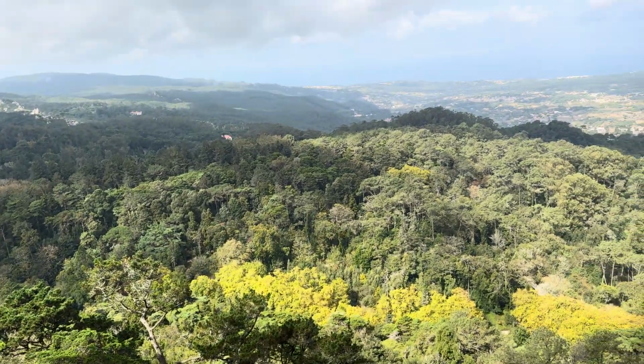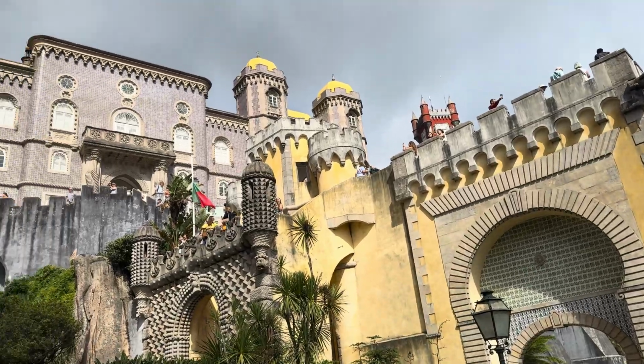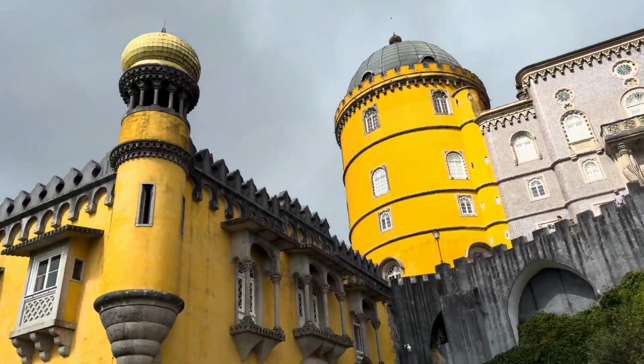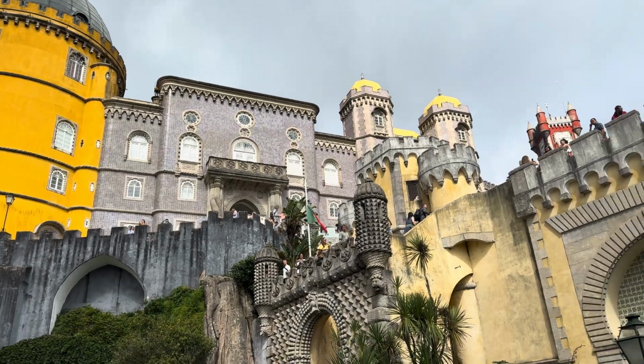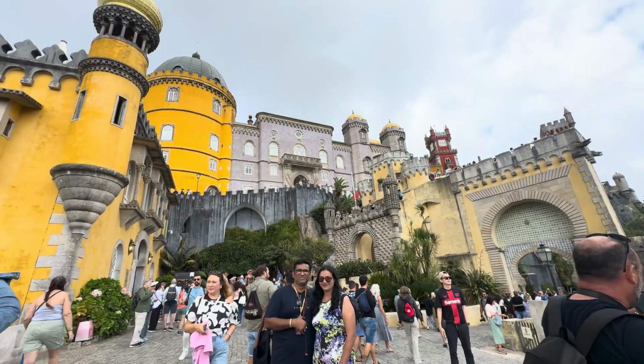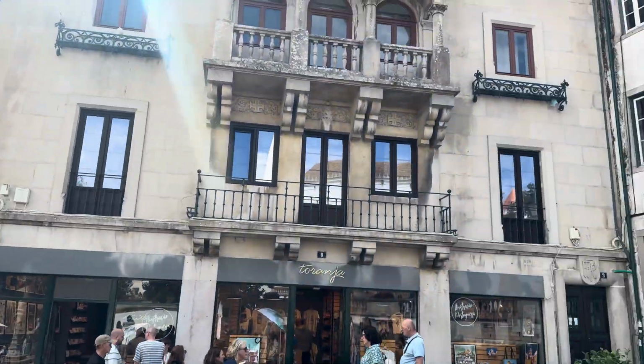We are walking towards the Yellow Arc, which is the historical place, again with historic aura. Look at this. Look at the view here. Look at the whole palace, how beautiful it looks. And the colors are really very vibrant and nice.